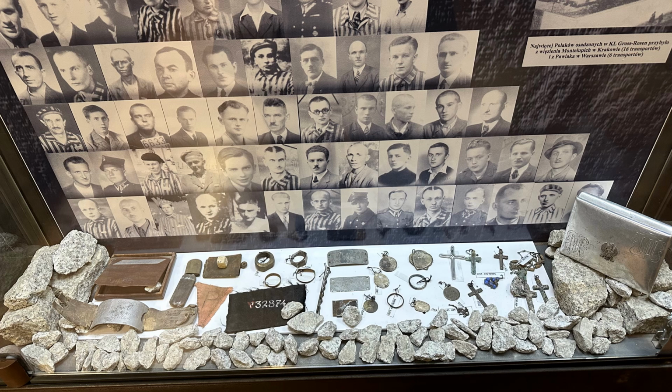This case shows photographs of some of the men sent to Gross-Rosen. And below the photos, we can see some of the personal items that were found in the camp.